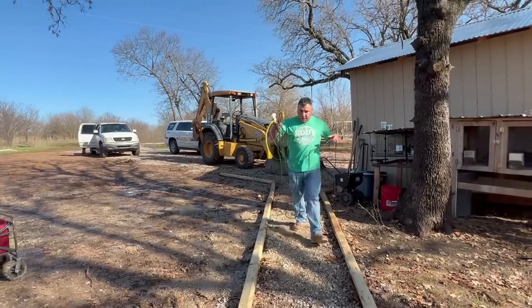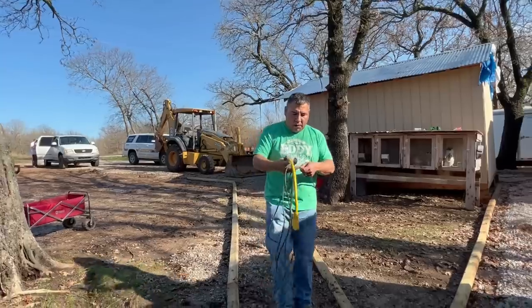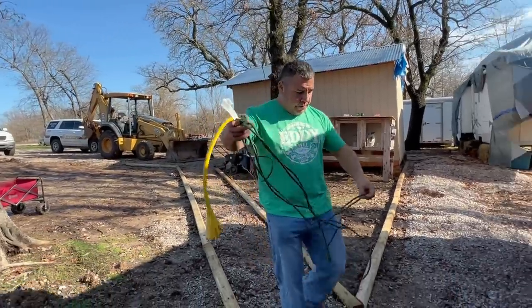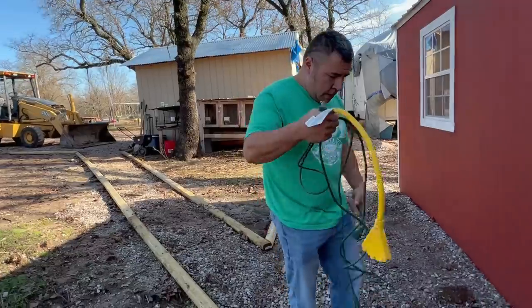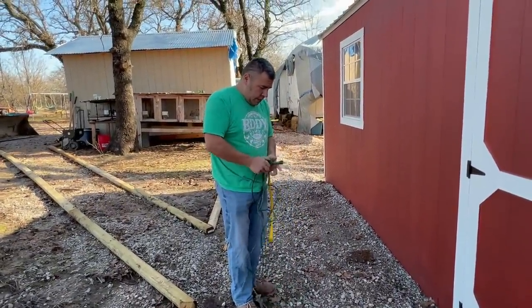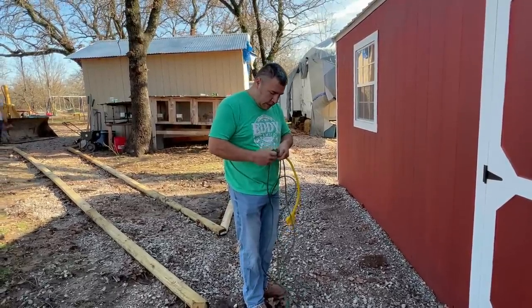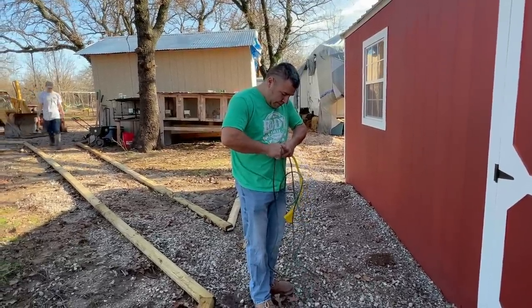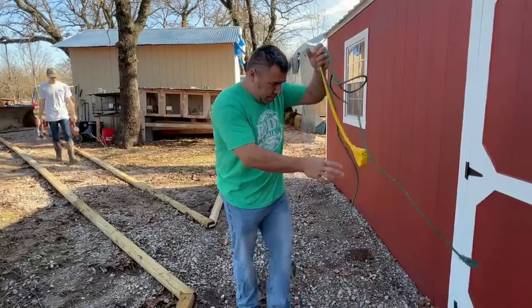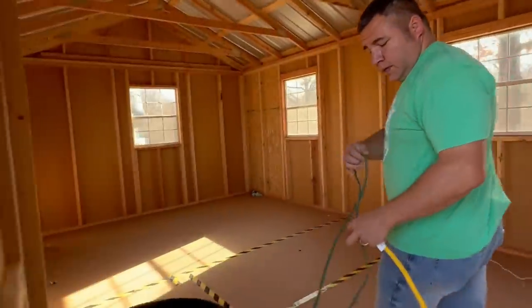Because we are going to get these cords all strung out, that way we got a little bit of power over here. I'll attach everything real quick. We had tons of extension cords left over from Christmas. And we are in the build.